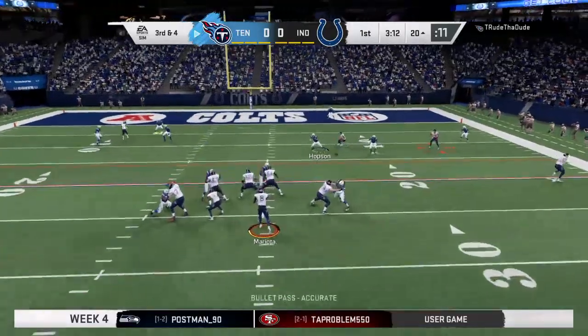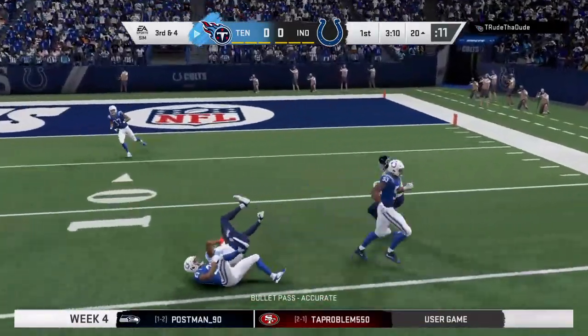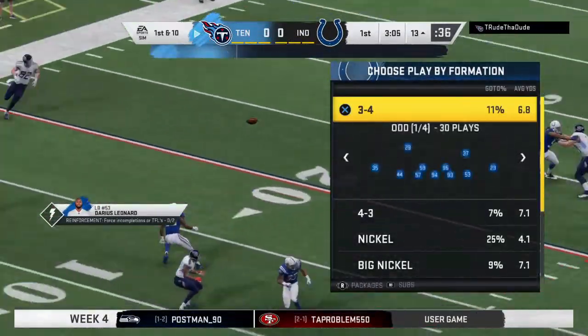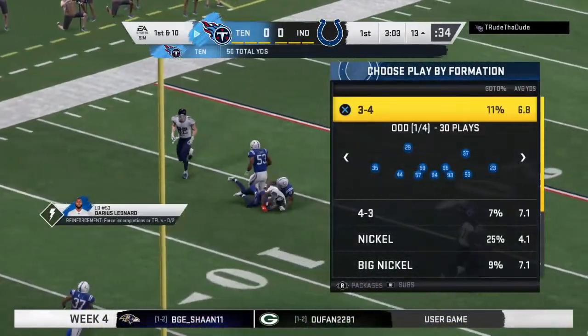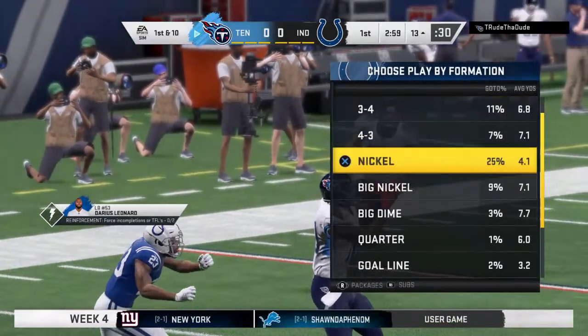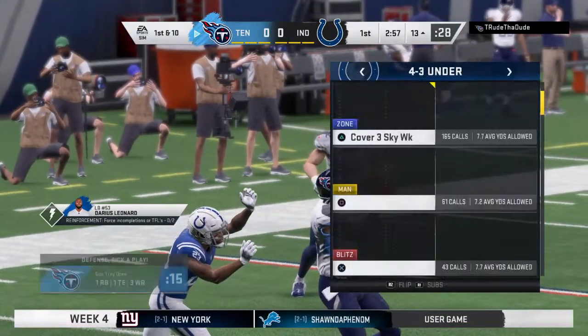Mariota from the gun on third down, and he finds his target. It's Sharp. Mariota to Sharp that time for a Titan first. This has to go down as one of the simpler routes in the playbook, but oh so effective. Nice completion there. Keeps the sticks moving.